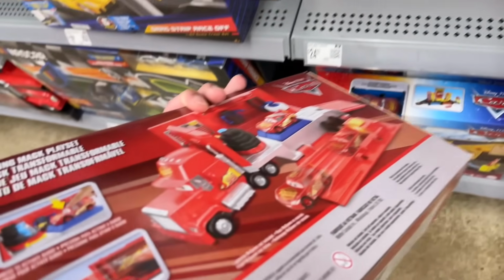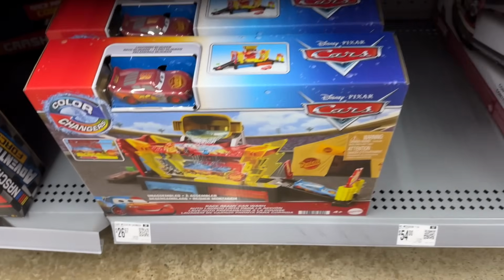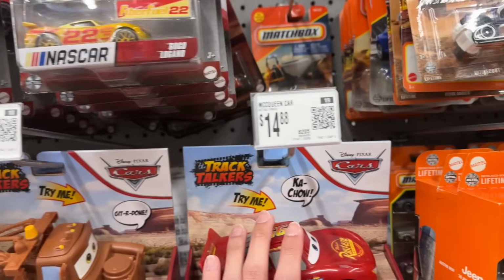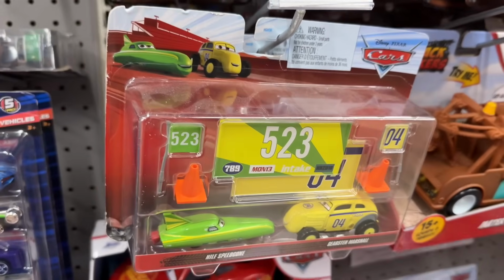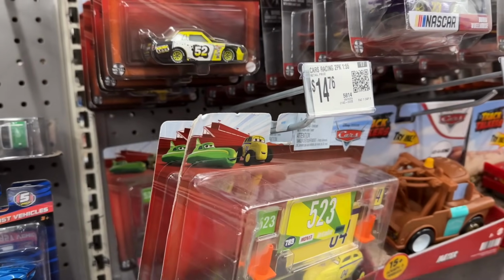Where is this made? Vietnam? 35 bucks for the NASCARs. 26 for the car wash. 15 bucks for these plastic crap talkers. 15 bucks for the 2-packs. That's actually insane. No one's gonna buy these at 15 bucks. I wouldn't even buy them at $3.